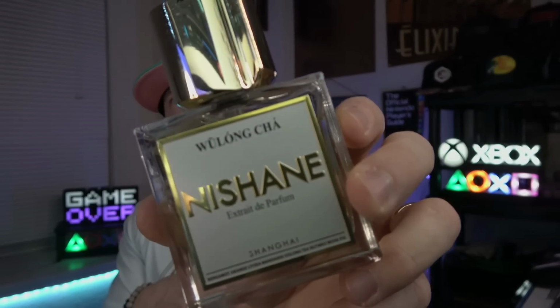Like I said, you're going to spend a little bit more, but technically if you look at retail for designer fragrances at a Macy's and so on, versus what you can get this for from a discounter online, you're actually going to spend less and get more. Beautiful high heat fragrance, Nishane Wulong Cha. Average to slightly above average, bordering beastly on my skin in longevity, but not the loudest fragrance out there.